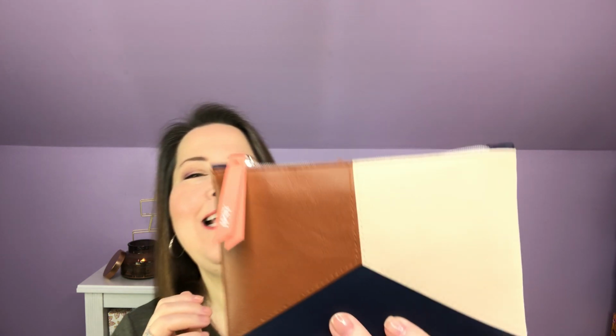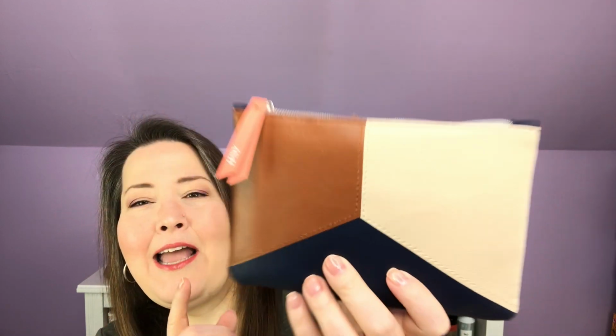All right, I've just taken out my bag and I had something loose and it's a brush. I did go in and print out the information, so if the card doesn't tell us everything we need to know, I have printed out the information. This is what this month's bag looks like. You can see it says Ipsy right on the pull tag, and we have 3 colors of faux leather, kind of a saddle, a tan, and a navy. It's not my favorite bag, but it's fine, very autumnal.